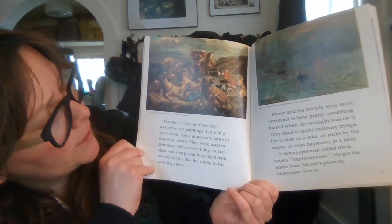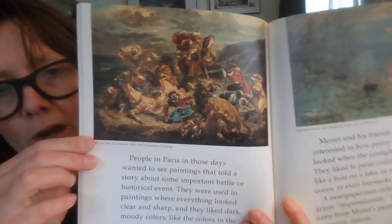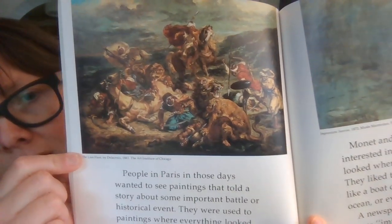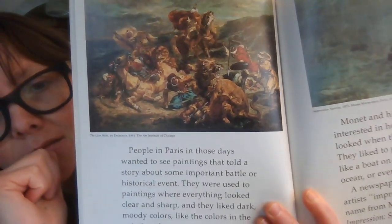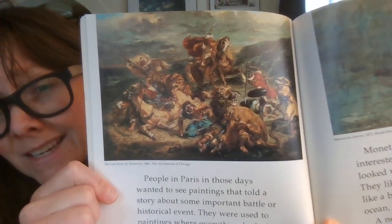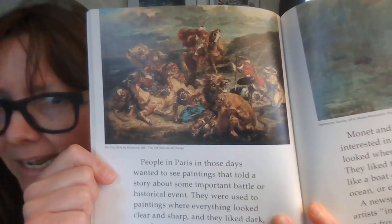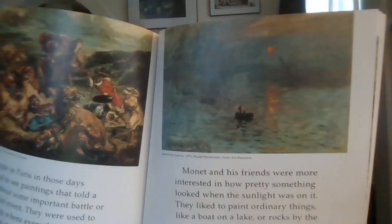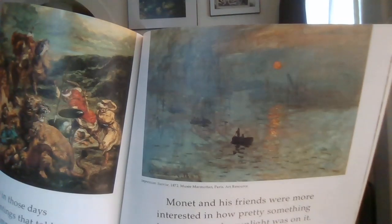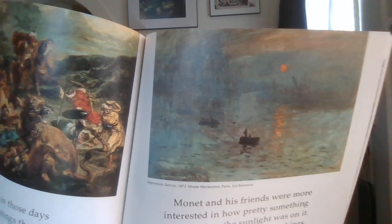So this is The Lion Hunt by Delacroix. He is a very famous painter who liked to paint battle scenes and historical events. A lot of war paintings. That was really popular at this time. But that's not what Monet was painting. Look what he's painting. Very, very, very different.